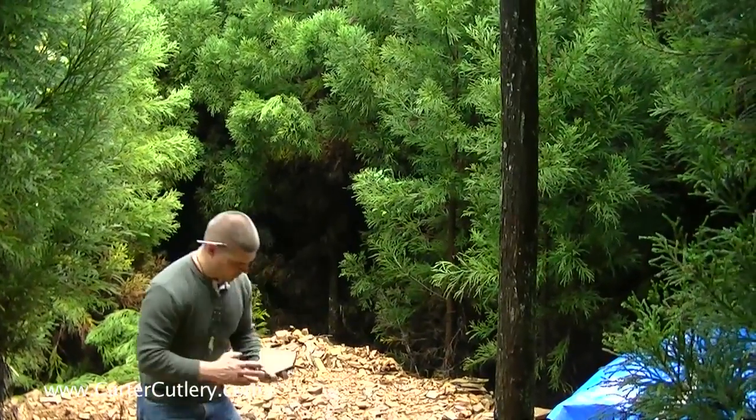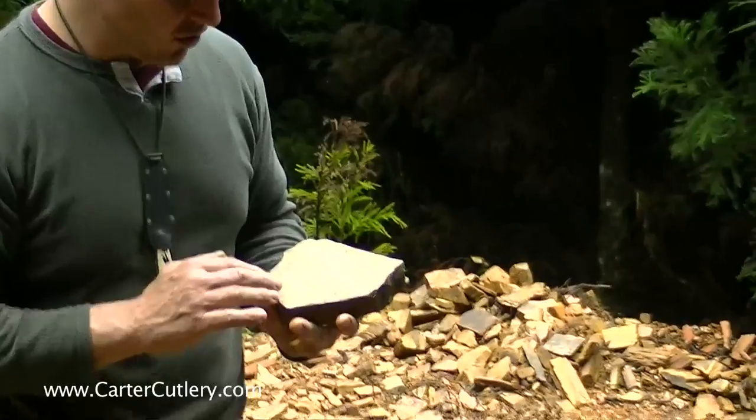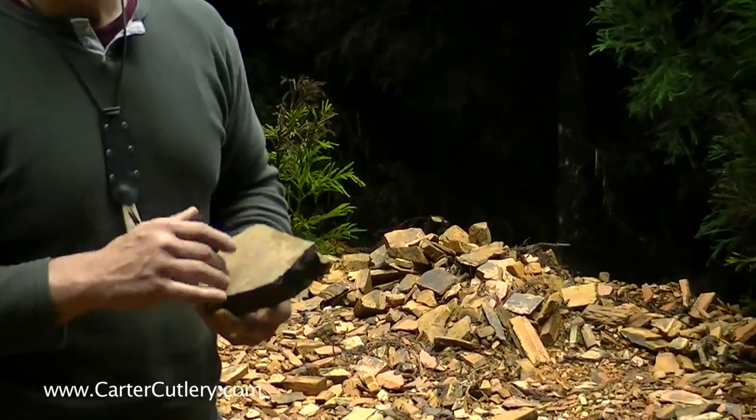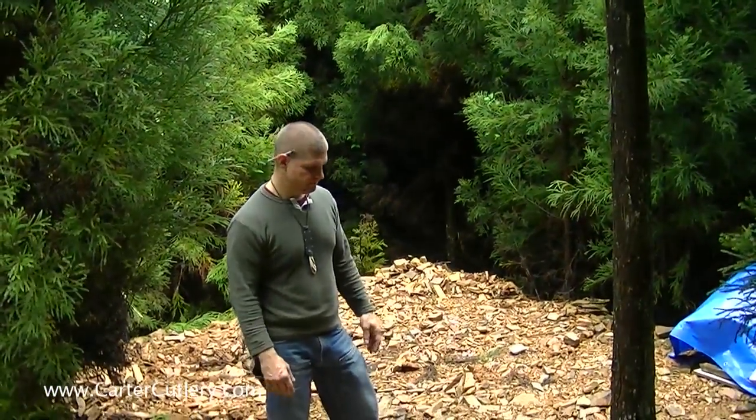This piece here, for example, has some of the finest qualities that you're looking for in a stone, but because of the size, it was deemed unusable and thrown in this pile here.